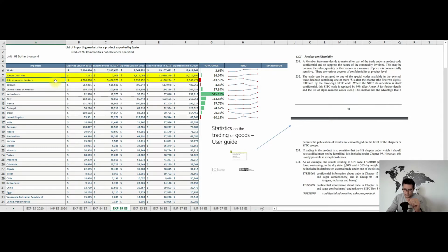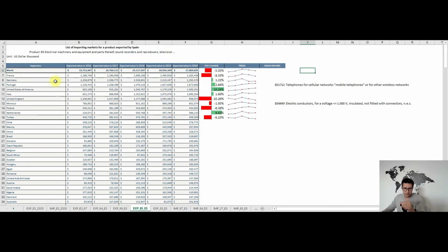So I will move on to the fourth biggest chapter driving Spain exports, which is chapter 85, so electrical machinery. And we see that this one too contracted in 2020 more than 5%, bringing the exported value to $17 billion, with France, Germany, and Portugal the biggest destinations. Now, in terms of year-on-year changes, there were big contractions in relation with France, the United Kingdom, Morocco, Poland, and Turkey. But there were also positive changes in relation with Germany, Portugal, the United States, Italy, and the Netherlands, again limiting myself to these top 10 trading partners.